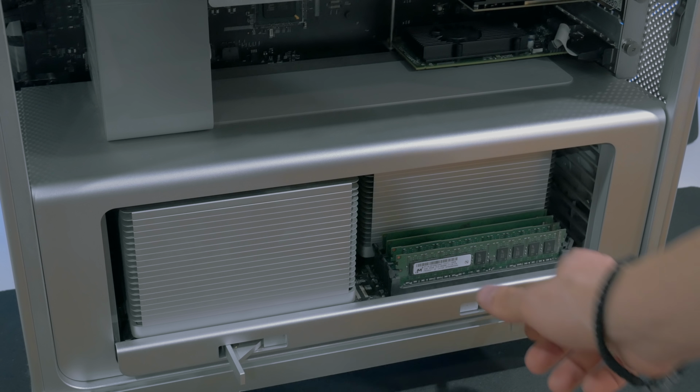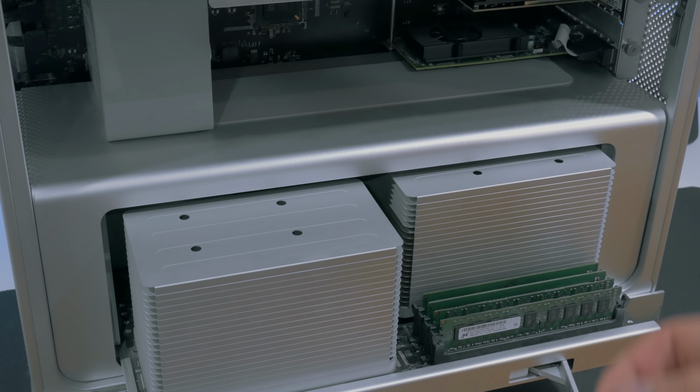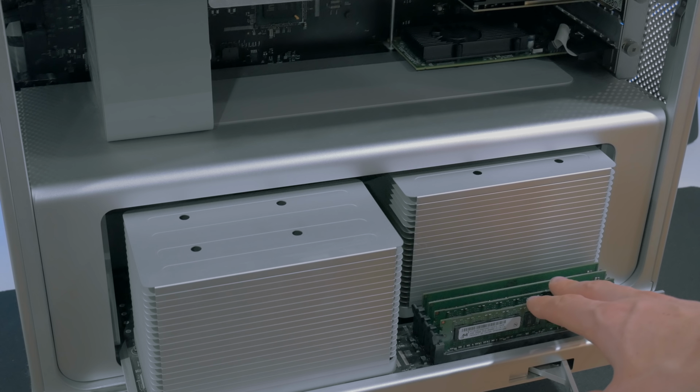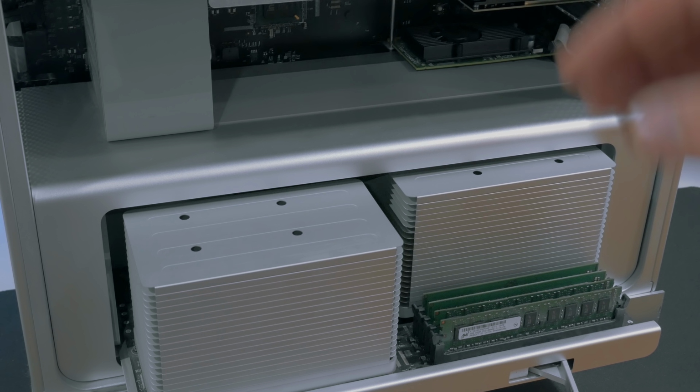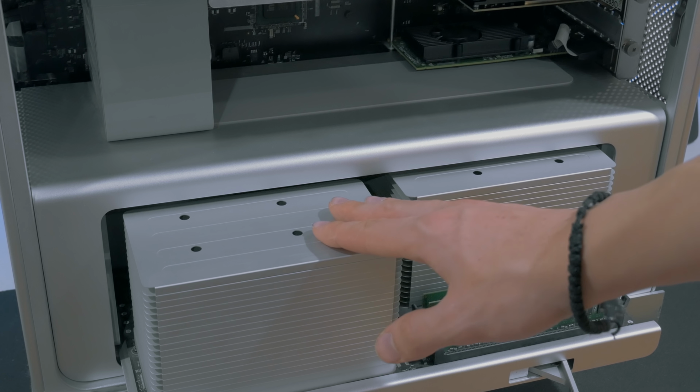Another great thing is the entire machine is using workstation grade hardware. What that means is we have access to Xeon processors and ECC memory, the same kind that are found in the Trashintosh Mac Pro, as well as the newly released iMac Pro.